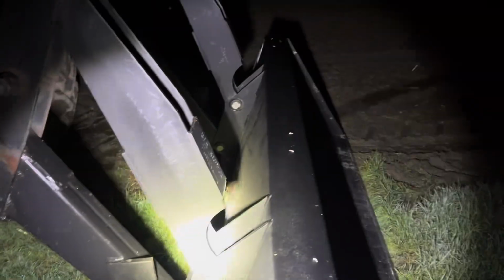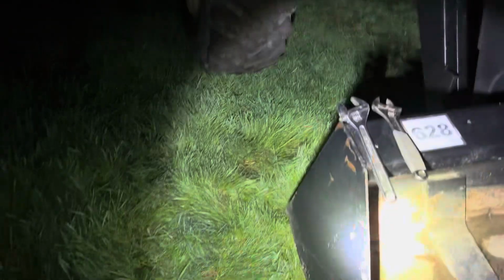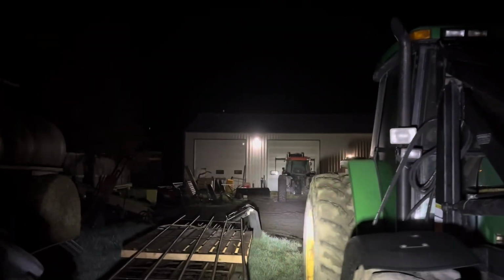Because I can't do a whole heck of a lot with this bucket, and the plan for this bucket is that it will then be changed into a snow bucket for the skid steer. I know it's pretty well overkill, but we don't have any other use for it because we got a good enough bucket for that one.